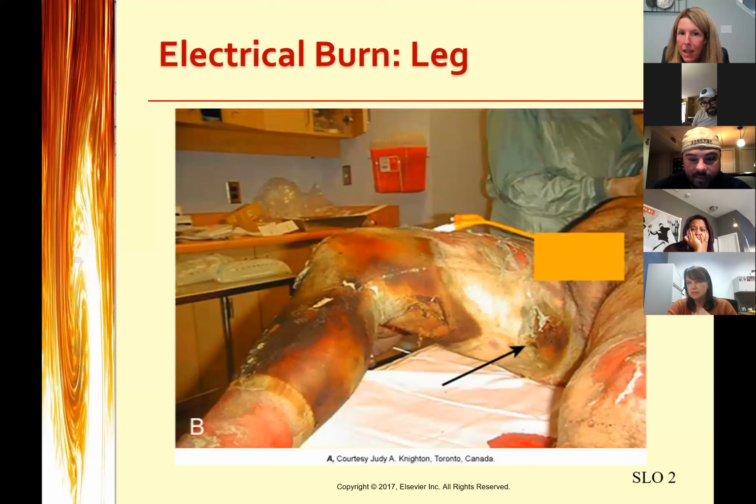This is probably greater than 72 hours post-burn. We see that he already has this Foley catheter inserted. You kind of just use your clinical judgment. You're looking around the room. We've got lots of bags of fluid that we're bolusing here, most likely. 72 hours post, we can use our rule of nines and we can see coagulation necrosis and all these dark areas where the tissue has been completely destroyed.